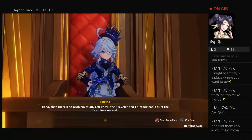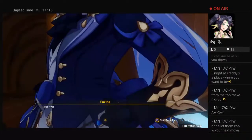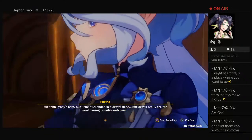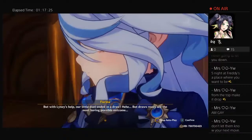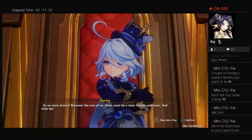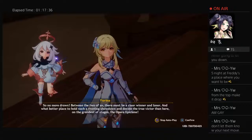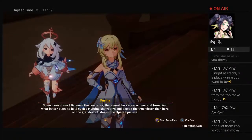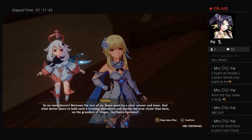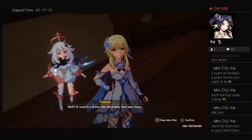You know, the Traveler and I already had a duel the first time we met. But with Linny's help, our little duel ended in a draw. But draws really are the most boring possible outcome. So, no more draws. Between the two of us, there must be a clear winner and loser. And what better place to hold such a riveting showdown and decide the true victor than here, on the grandest of stages, the Opera Epicles! Huh! It wasn't a draw! She obviously lost last time!